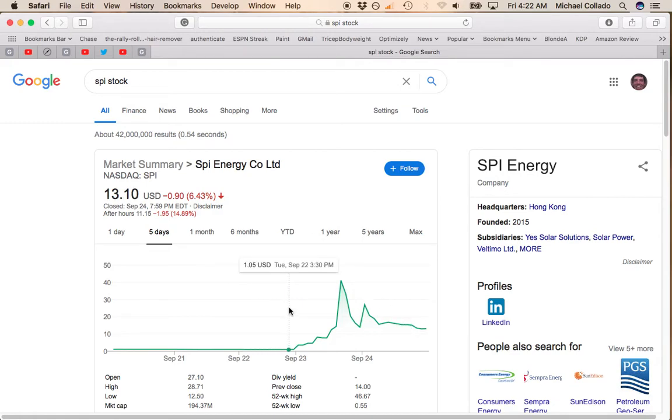So, my piece of advice is, if you hear about a company making an announcement that they're going into EVs, do a little bit of research and figure out exactly what product or service they are going to offer. If they don't have any real product or service, if they just have an announcement, that's a big sign that you should avoid that company, because it's going to rocket up really high and then dip down.